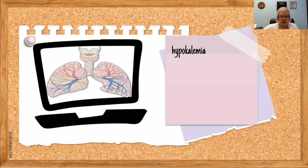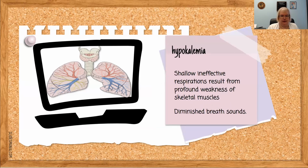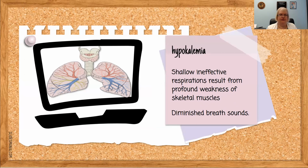So hypokalemia in the lungs. They have slow, ineffective respirations that result from the weakness of the skeletal muscles. Those same muscles that help me move, that help me do what I do every day, also help me breathe. And if they are profoundly weak, it is going to affect my ability to breathe. And so I'm going to have diminished breath sounds. And this is my priority. It is life-threatening if they're hypokalemic and it's affecting their ability to breathe.